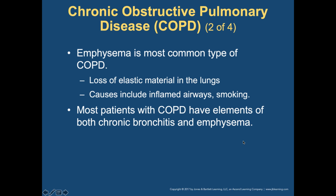Now, emphysema is the most common type of COPD. Emphysema is the loss of the elastic material in the lungs as a result of chronic stretching of the alveoli. There's a pretty cool picture in just a second. We'll show you. We talked about how smoking can directly destroy the elasticity of the lungs. Most patients with COPD have elements of both chronic bronchitis and emphysema.